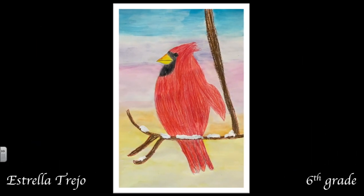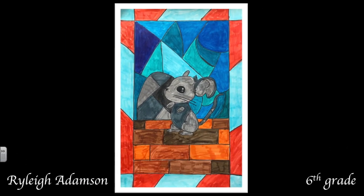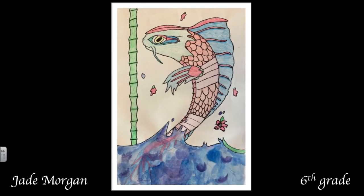Estrella wants to say that she really enjoyed creating her cardinal. She likes how the sky turned out with the watercolors and how the color pencils and oil pastels created the texture look. Riley's inspiration came from a mouse. Jade felt like it was so hard to color with the color pencils.